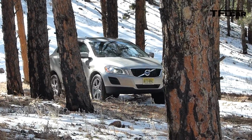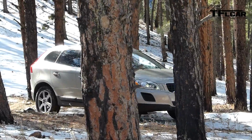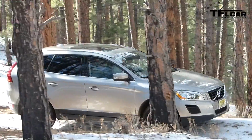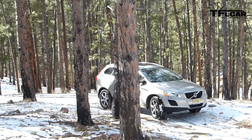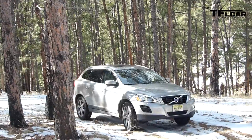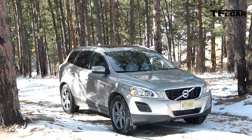Going up the hill now. This is the tricky part, but здесь камень. Yeah, I'm really, really impressed by this, Andre. This is eating it up, no problem. Here comes a big rut and root, and look at it, right over it.